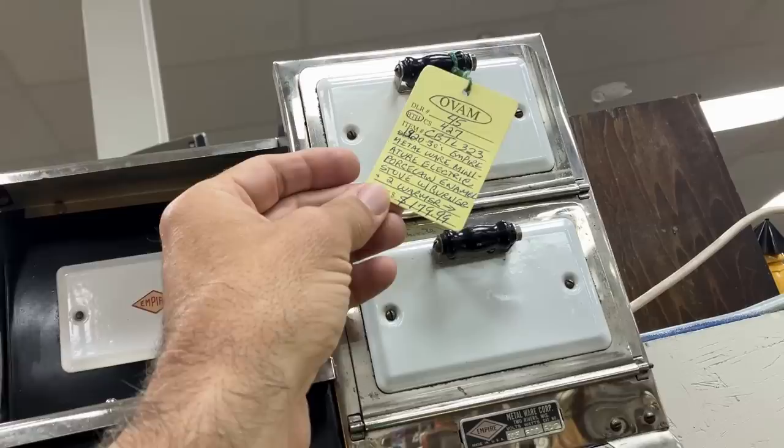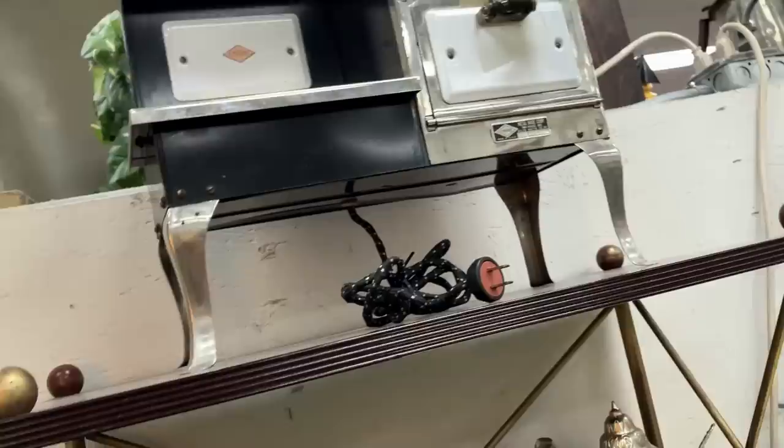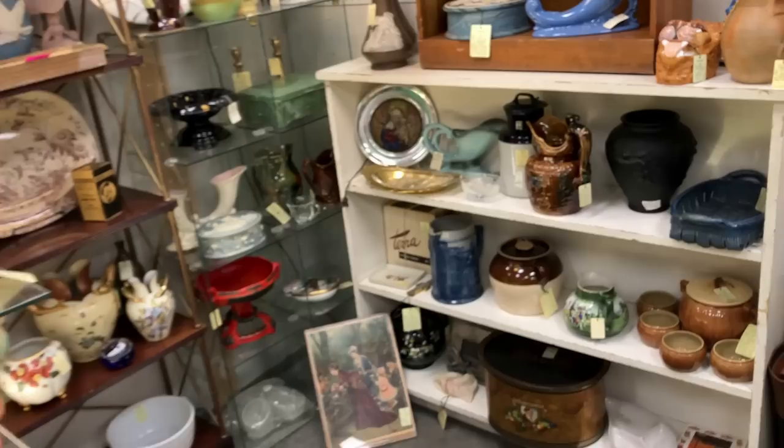$149. If I could wave a magic wand and have that expand, that could be the stove for the 1925 bungalow. I still don't have a stove. All right, let me back out of here without breaking anything. I think whoever runs this booth, we must be related, because I like everything in this booth.